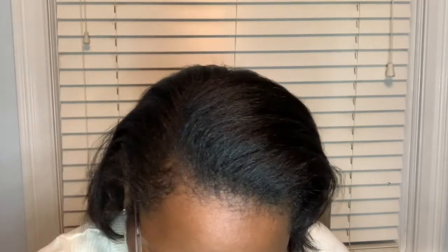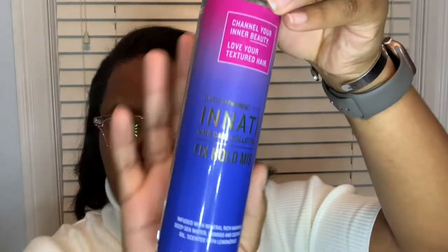and let's see what's in here. So, hold on. So first we have this Urban Therapy Innate Hair Care Collection Fix Hold Mist. Hold on, this thing is not focused. And let's see how it smells. Like a hairspray. It's kind of strong.